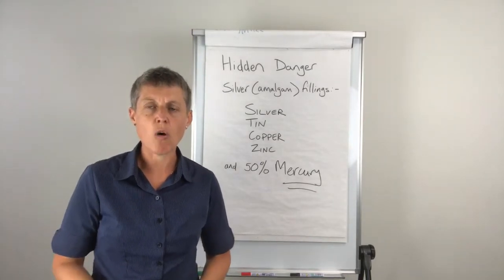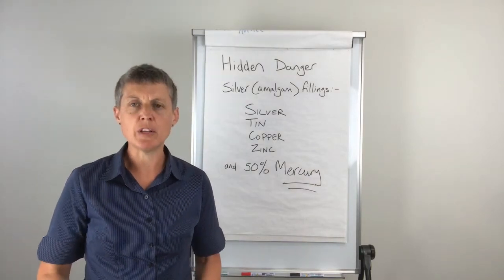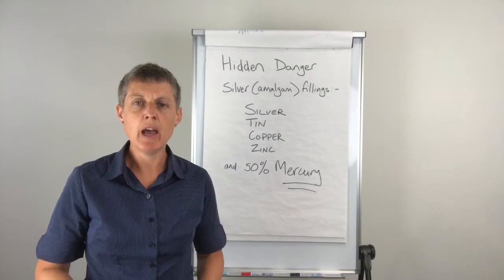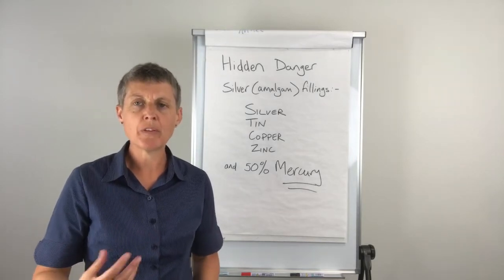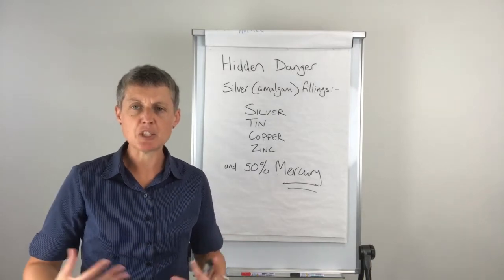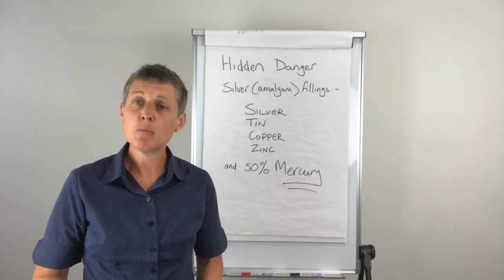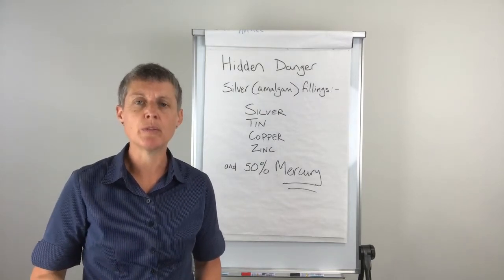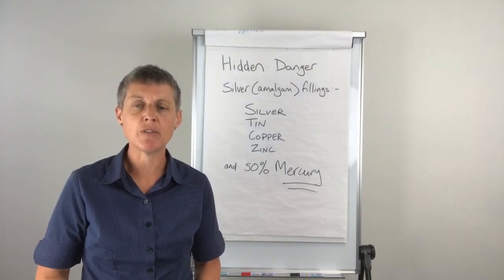Now, dentists are told the mercury is bound within your filling, but that mercury actually leaks out as a vapour every time you get any warmth, heat or friction on those fillings. So that mercury is coming out, it's being absorbed into your body. But you don't just have to take my word for it. There have been numerous studies that prove that the mercury comes out of those silver fillings.